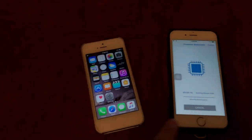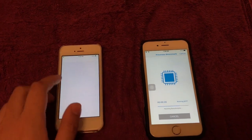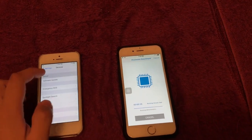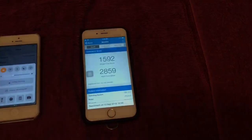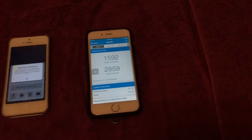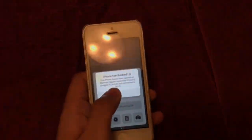So actually this is not iOS 8. This is actually 10.3.3, and I'll show you. So it's within that 10.3.3. Okay, so the result is 1592 and 2859. Not much difference between the previous beta and the GM version.